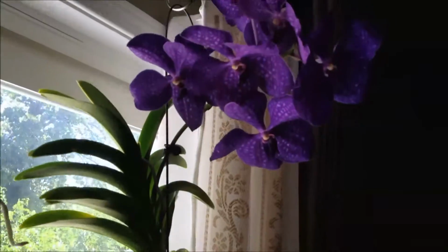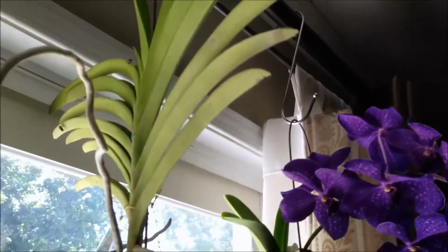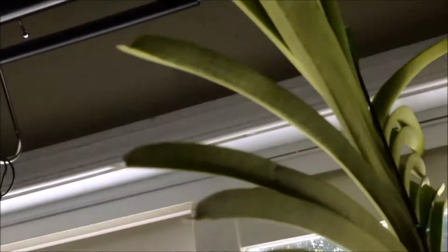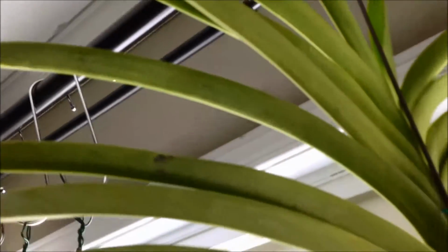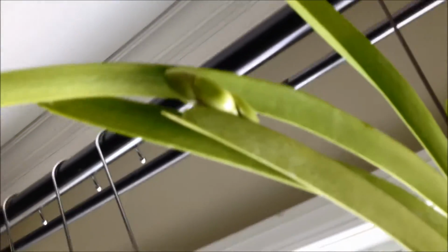And then I went with my mom, so of course she got some too. She's got a Vanda here as well, and this one has a spike on it. I can get it to show you. Oh, I can't. It's up there.